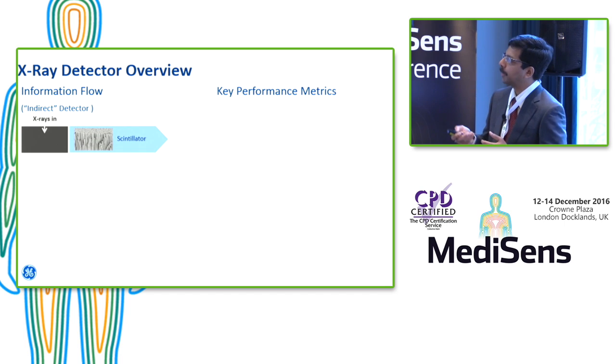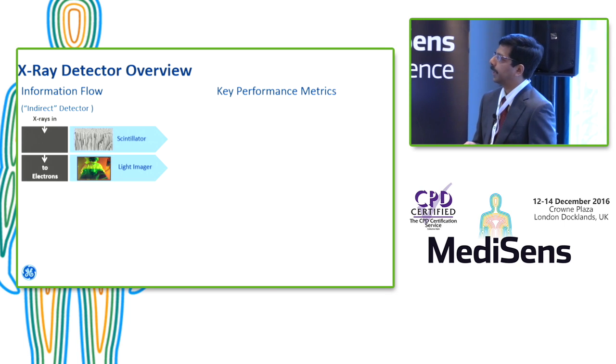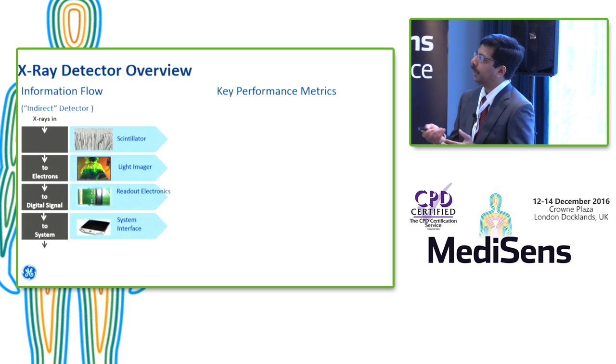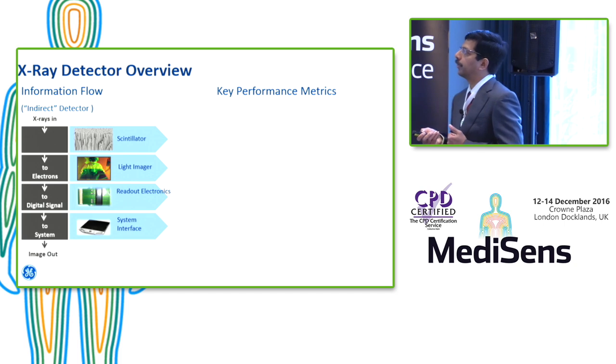The X-rays come in. The first stage is converting the X-rays into optical photons. That is done by the scintillator, primarily cesium iodide. Other scintillators are also being investigated. Once it is converted into light, then we need an image sensor. Typically it's a flat panel, the TFT amorphous silicon panels, used for a long time. Now, after the array, we need some electronics to read out and convert it into a digital signal, and then we make the image and communicate to the system by the interface. So that is pretty much the information flow from a detector point of view.